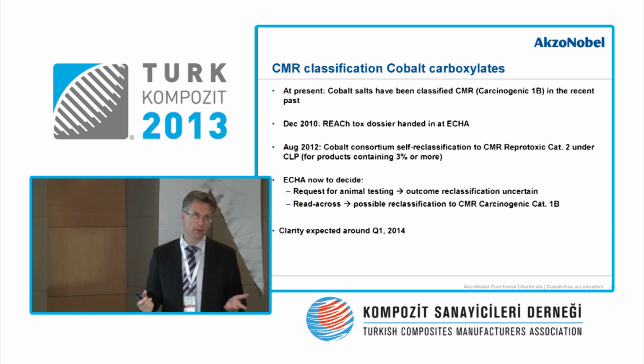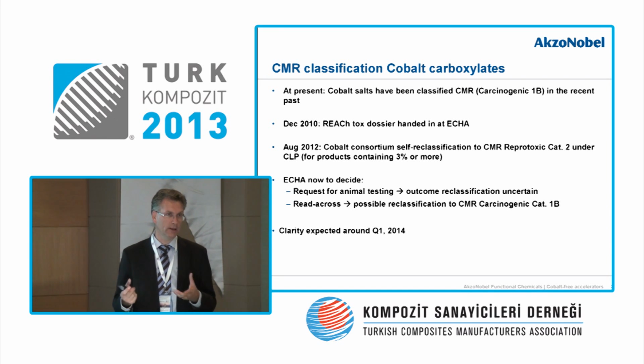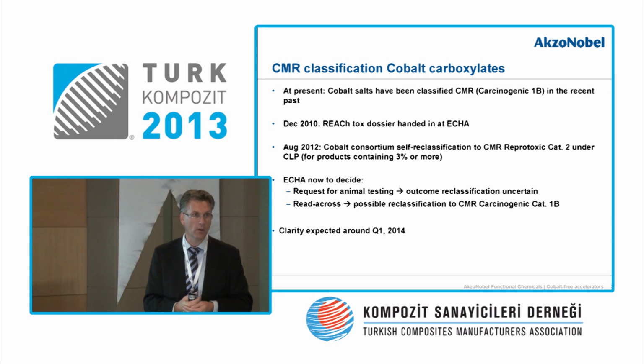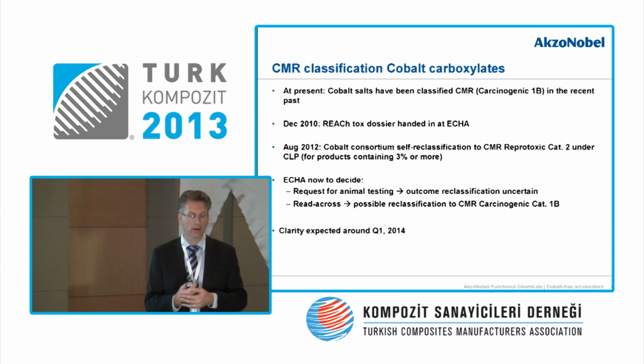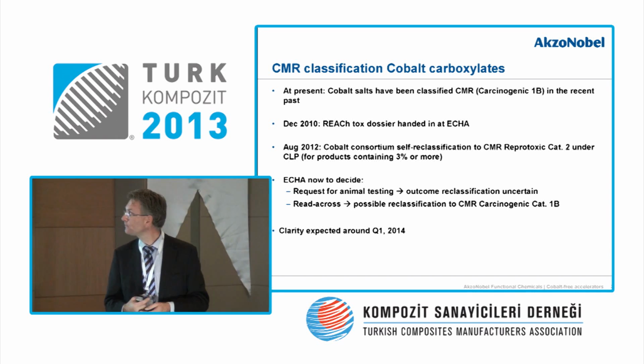Cobalt salts are not the same as cobalt carboxylates, because cobalt chloride and cobalt acetate can easily diffuse through the skin and cause their carcinogenic harm there. Cobalt carboxylates have a longer tail. Basically, it's a soap kind of material, and they penetrate slower through the skin. So at the moment, it's not yet classified.